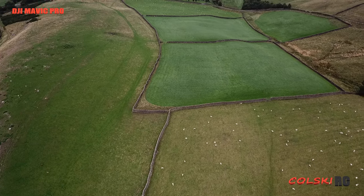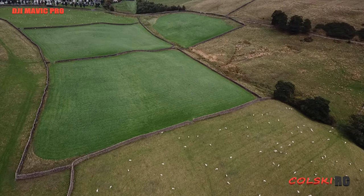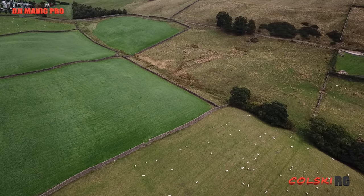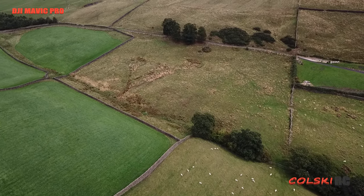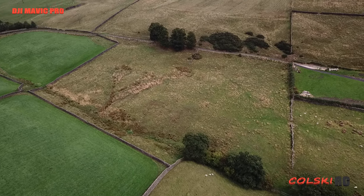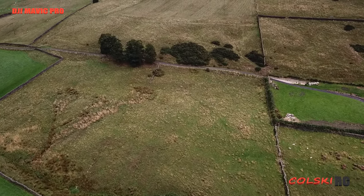The original DJI Mavic Pro. This thing's fantastic. It's stood the test of time, in my opinion, very, very well. And you now can pick these up ridiculously cheap second hand, and I think they'd be a perfect first drone for someone. Obviously, the Zoom and the Mavic 2 Pro have taken over from this, but still a fantastic drone. I still love it very much.